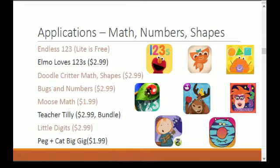another math app is Teacher Tilly, and it has over 40 puzzles. It has a lot of different difficulty levels, and you can also make your own puzzles from photographs, which is really good for shapes and space recognition. Little Digits displays number of characters by detecting how many fingers you put down, which is really cool. It kind of goes back to the 10-finger multi-touch display I was talking about, and that's a really cool way of them utilizing that.